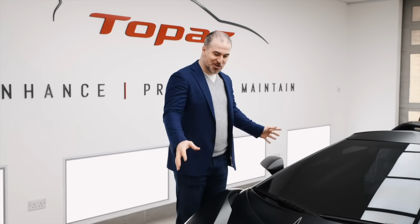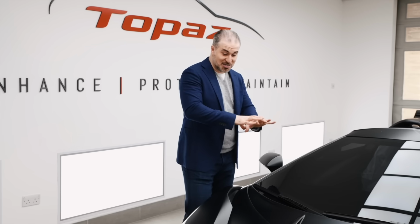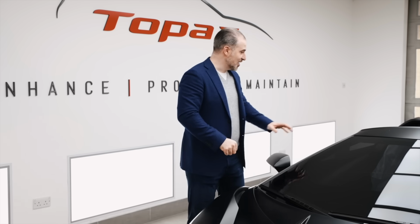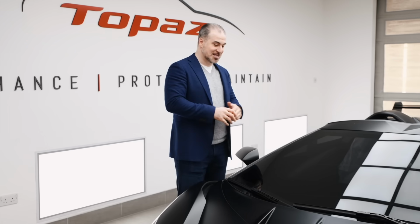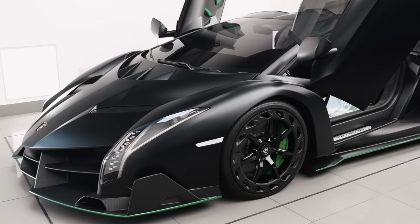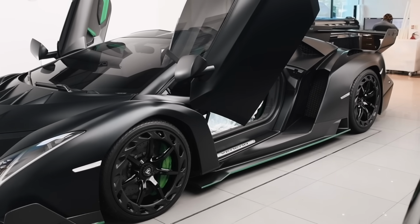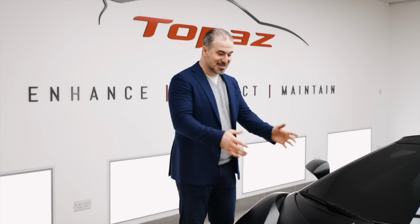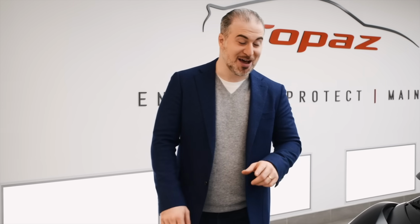So really looking forward to starting this car, starting the journey from when it first came in to when it finishes, and it being the Topaz standard. The car's in great condition anyway. But when you look at the details of the car, it's absolutely insane. It looks like a Batmobile on the road. Again, this is B14's car. Really looking forward to this one. Just make sure you keep an eye out for all the details.